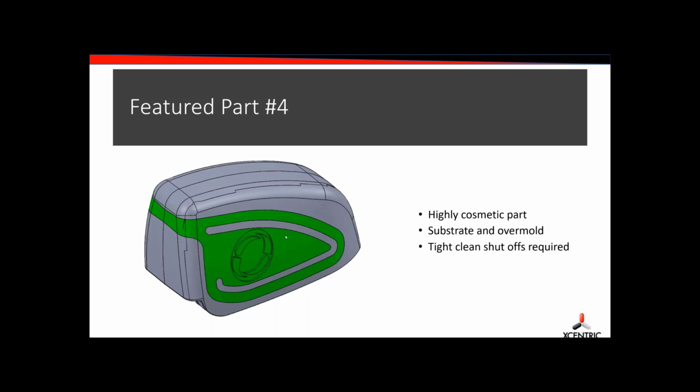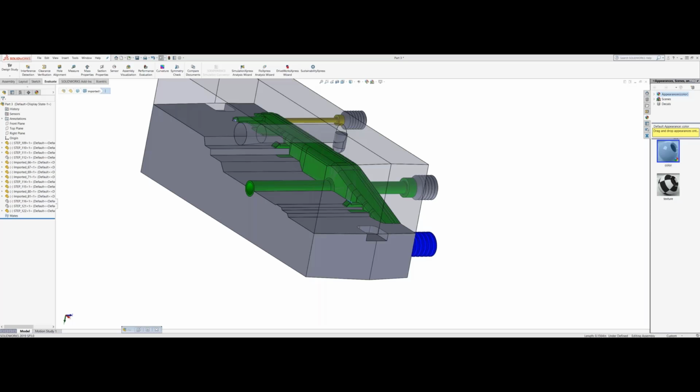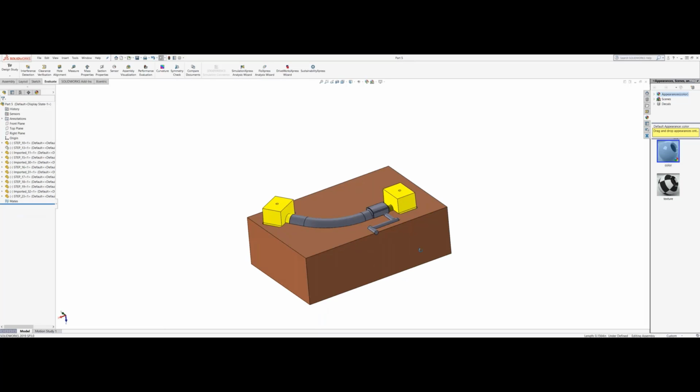Pop back over here. So part number 5, this one actually has an embedded copper tube. This was for a welder. So the insert's kind of floating in the sense, and once we look at the tool, we'll talk about just how we position and hold that insert while we're overmolding. This is part 5.